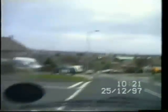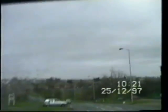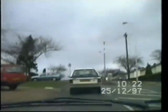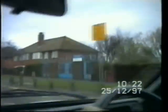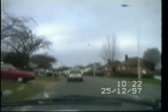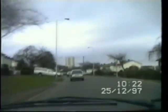And here we go down the hill. This is King Henry's Drive. Just onto your right here, as you can see, I'll slow down. This is Wolsey School, which is a school. In fact, I went there as a child.